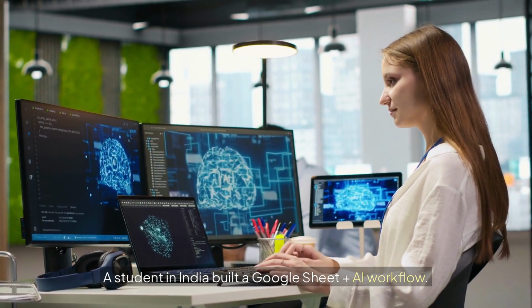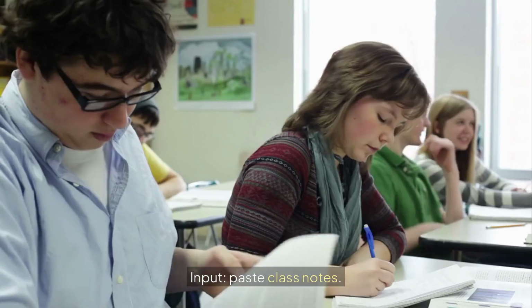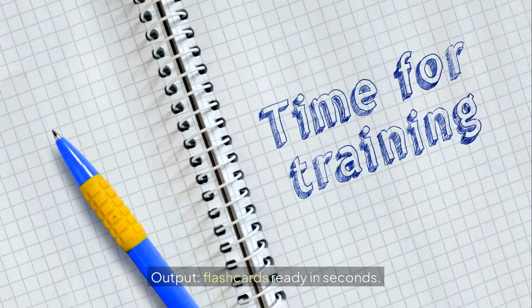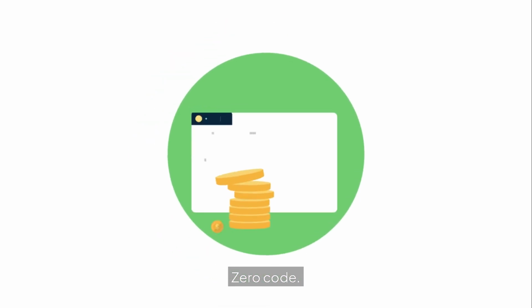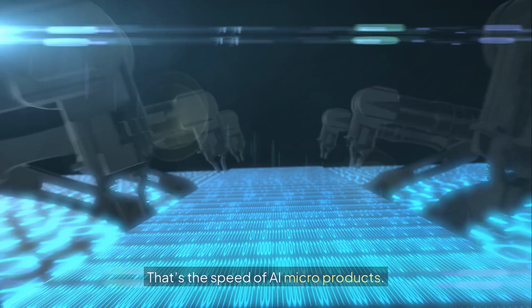Mini case study. A student in India built a Google Sheet plus AI workflow. Input, paste class notes. Output, flashcards ready in seconds. He shared it on Reddit. Within 2 weeks, 15,000 students signed up. 0 ads. 0 code. Just urgency plus clarity. That's the speed of AI micro products.